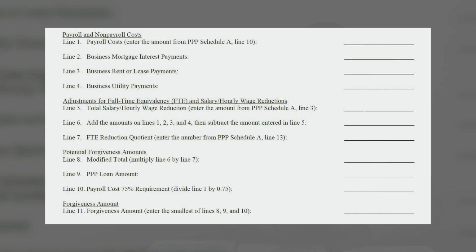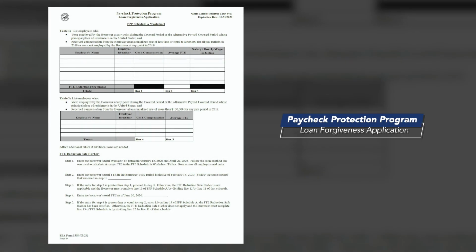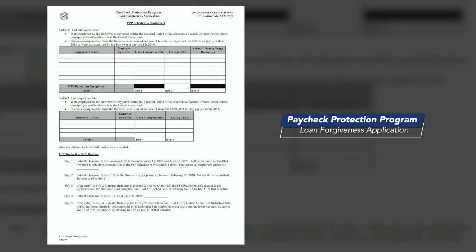Line 1 is payroll costs. And then it says in brackets, enter the amount from PPP Schedule A, line 10. So we said that we had the application itself. There's actually a Schedule A to the application. Don't get too worked up about that at this time, because really that line 10 is just a sum of your payments for your cash compensation basically to your employees, and then your employer contributions for employee health insurance, employee retirement plans, and then state and local taxes that have been assessed on employee compensation.